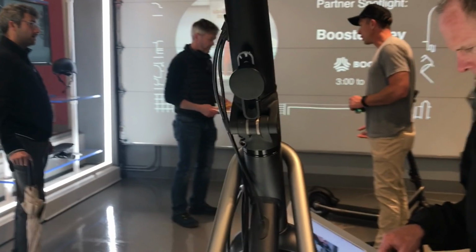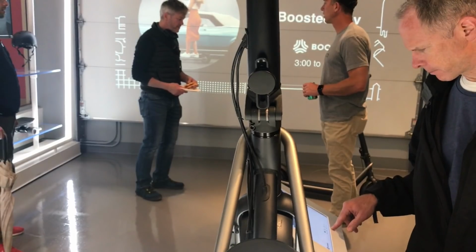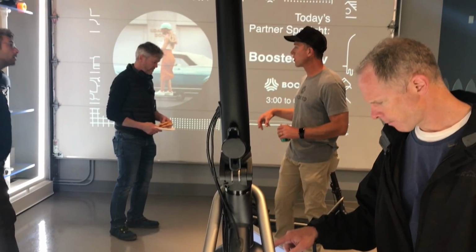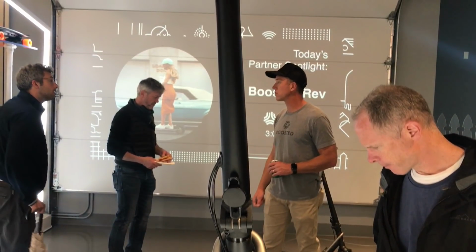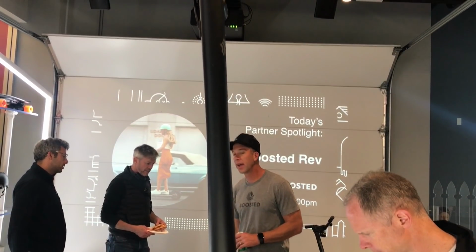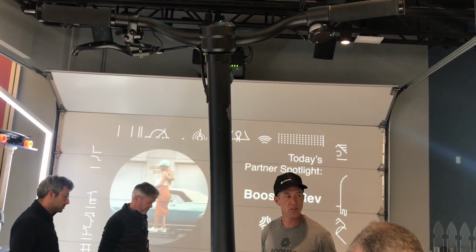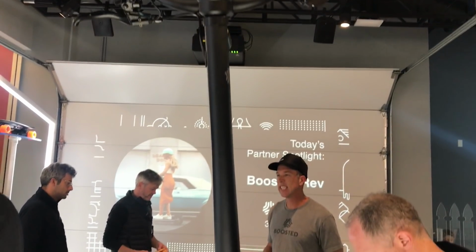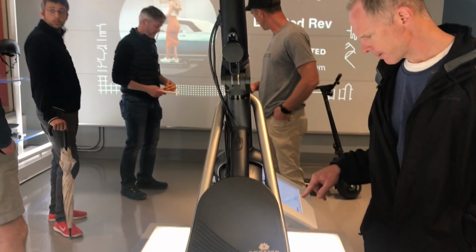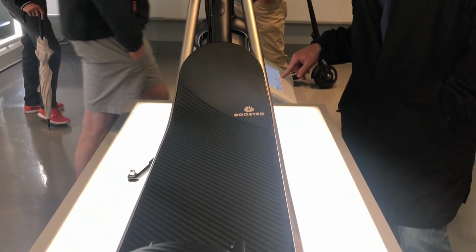One of the things I asked the Boosted employee about was whether the handlebar height is adjustable. And it actually is not. He said that they tried to make it have as few failure points as possible and be as sturdy as possible, and have the build not include anything that would rattle or anything like that. So the height of the handlebars is not adjustable. However, if you're pretty short, you can still ride it. It's just that your arms might be bent a little bit more rather than at a 90-degree angle.